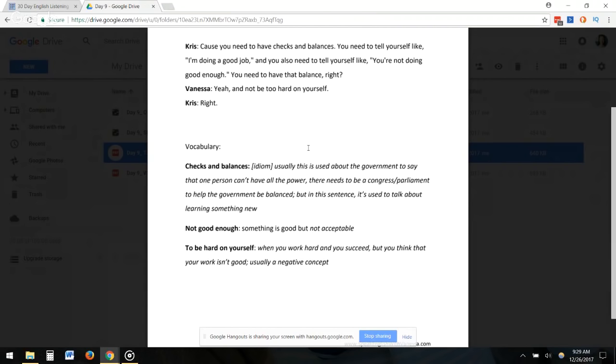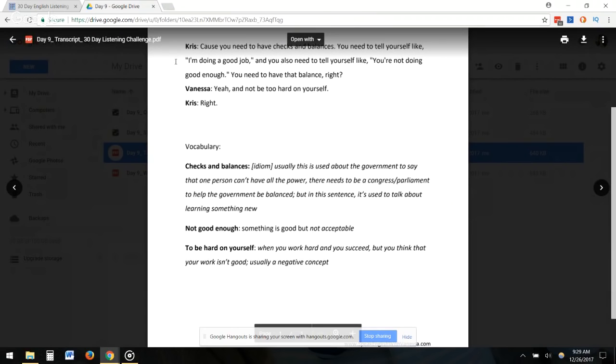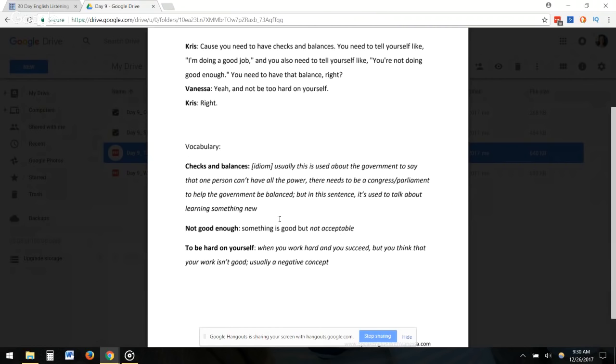But here we're talking about the mental idea that you don't want to be too negative. You don't want to be too positive. You need to be in the middle. So he gave a perfect example of this in the conversation. He said, on one side, I'm doing a good job. And on the other side, you're not doing good enough. Here we see that this is, you're doing it well, but it's just not enough. It's not acceptable. So you need to balance that in your mind.